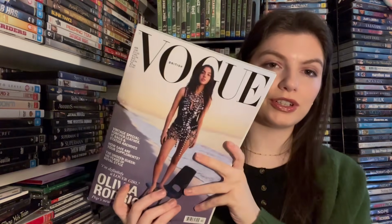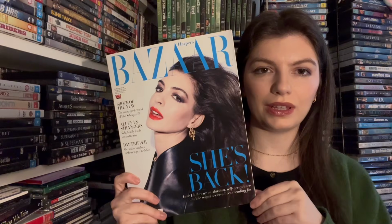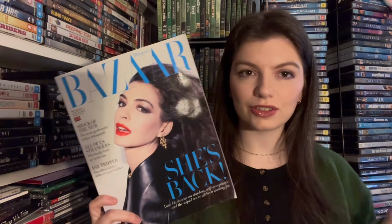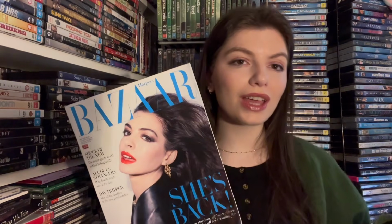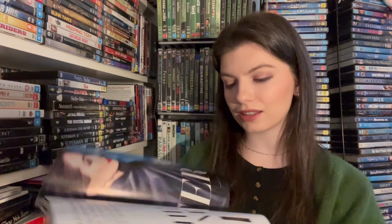Here is British Vogue with Olivia Rodrigo on the cover. I'm yet to read this article. The photos are really fun though, and I just love magazines. They're so cool. Next is Harper's Bazaar with Anne Hathaway. I bought both of these magazines right after I saw The Odyssey in the cinema, and I just enjoy that aspect of the story where I was having a great time. There she is. These photos are really fun as well. These blues are really nice.